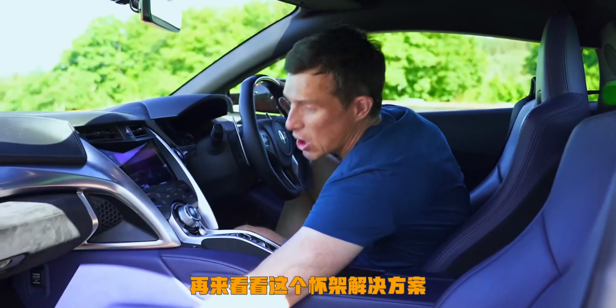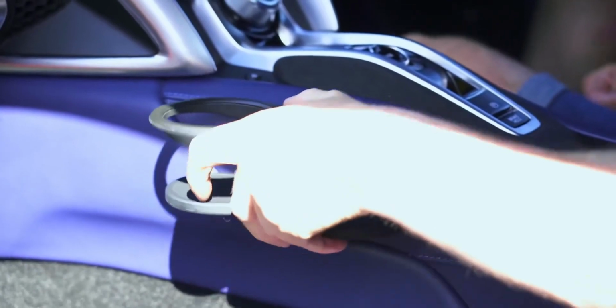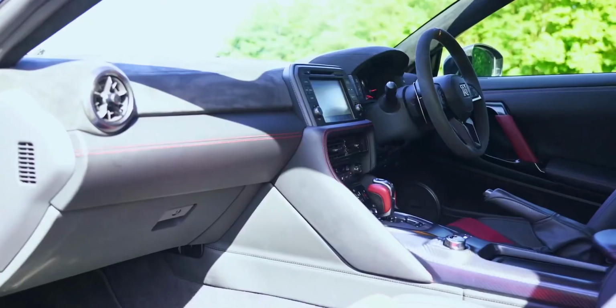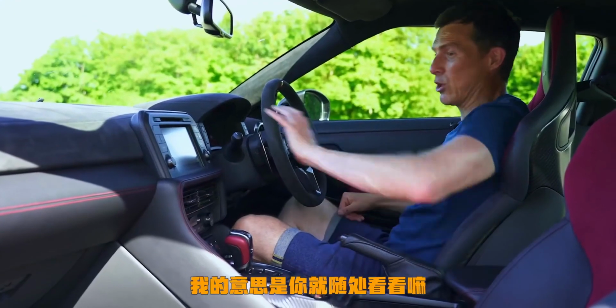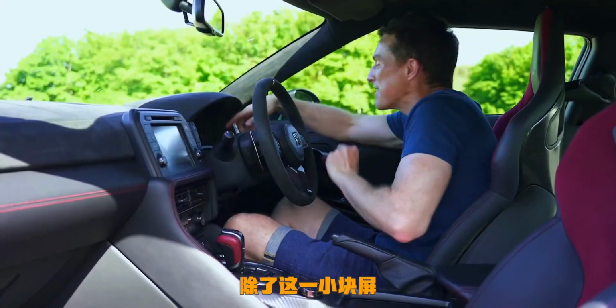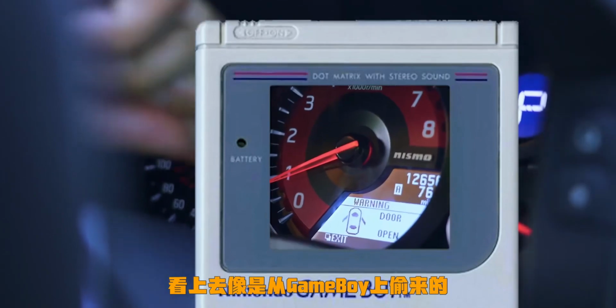And check this out, the cup holder solution. This. Yeah, brilliant Honda, brilliant. If the Honda's interior feels a decade old, then this feels almost 2 decades old. I mean, have a look at this. Just have a look at it. There's no digital dials here. Well, there is a little digital display with a bit of information, but it looks like they've just stolen that from an old original Game Boy.